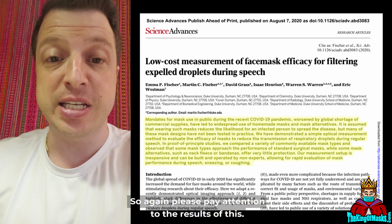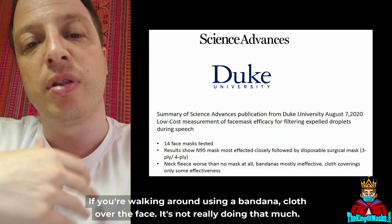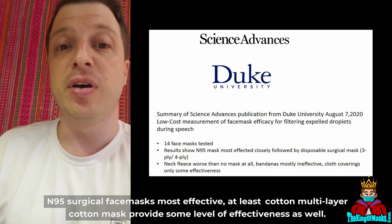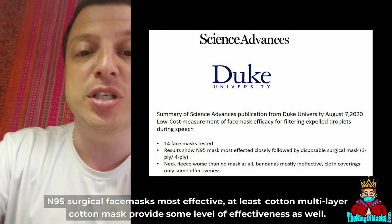So again, please pay attention to the results of this. If you're walking around using a bandana cloth over the face, it's not really doing that much. N95s and surgical face masks are most effective. At least multi-layer cotton masks provide some level of effectiveness as well.